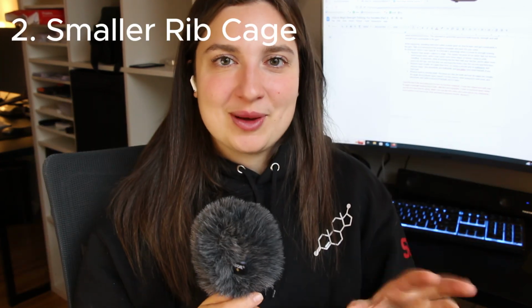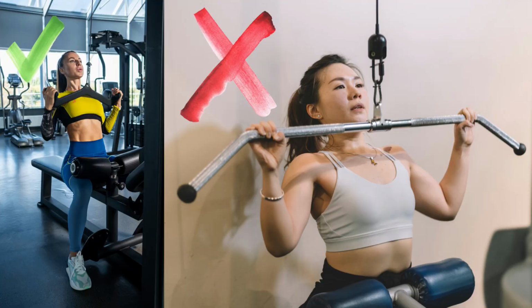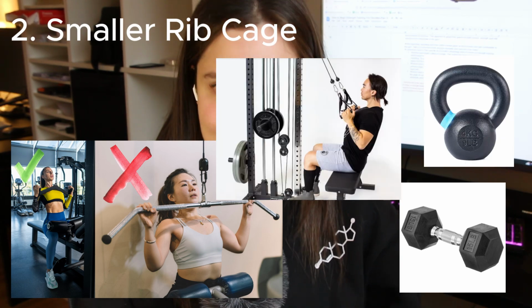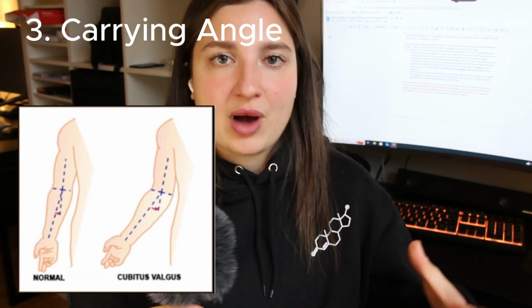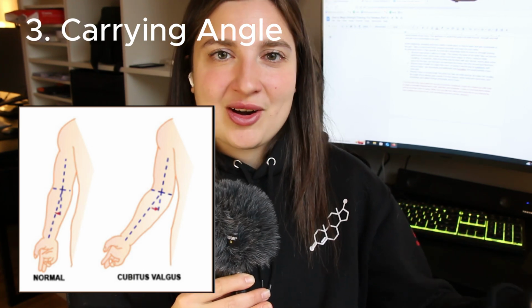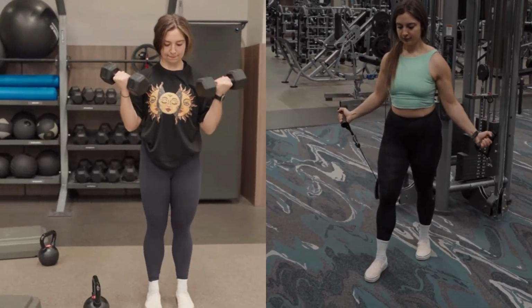Number 2, women have smaller rib cages than men, so using a narrow grip on pull downs and presses helps. Use dumbbells and kettlebells and iso cables, and avoid barbells if you have pain. Number 3, women have a carrying angle. Because our hips are wide and our rib cage is smaller, the angle of our elbows goes inward. For this reason, when doing arm exercises, pick dumbbells and cables instead of barbells and easy bars.